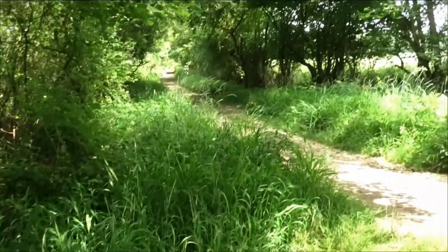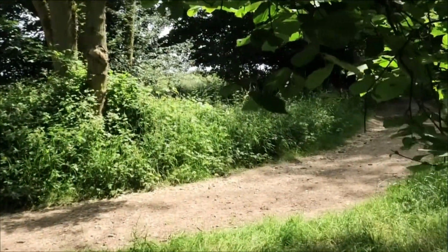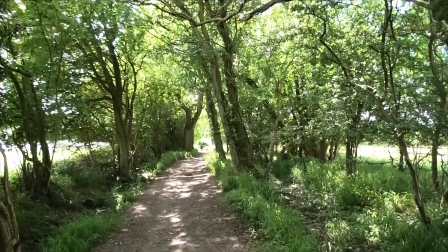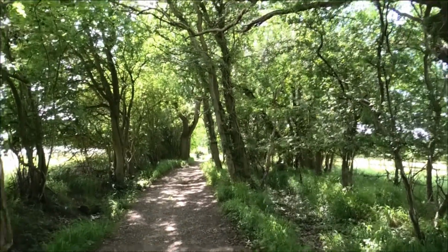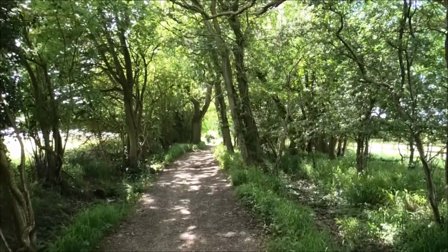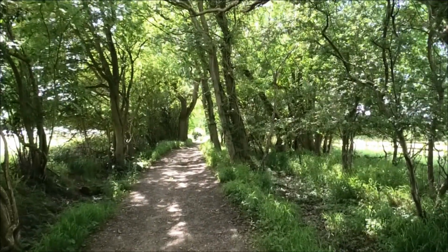Now joining Notley Lane, which from memory can be very muddy in the winter. No such problems today, and another section of pleasant tree tunnel walking. Has panned out well, bearing in mind the overhead sun today.